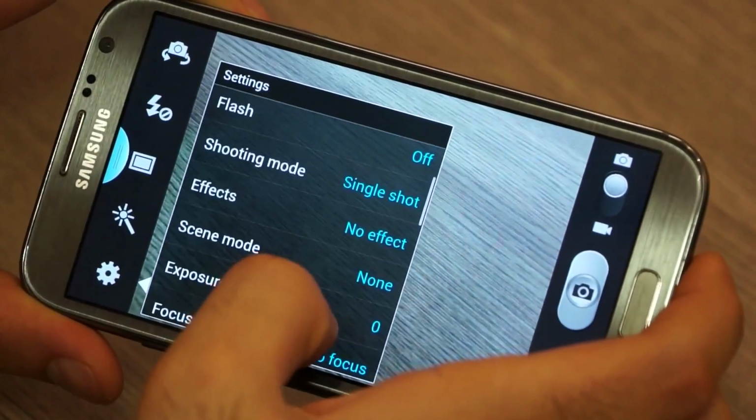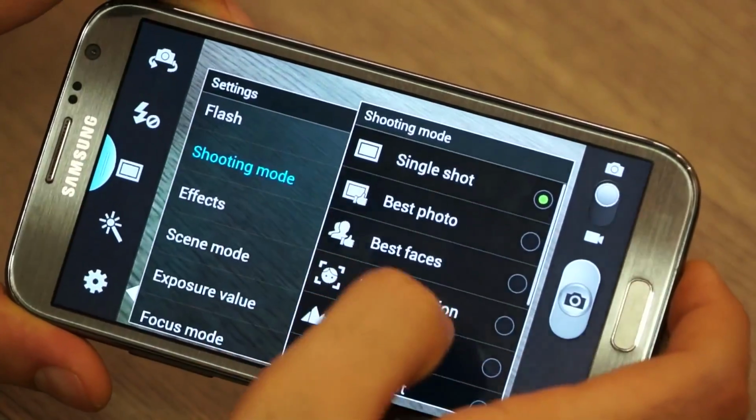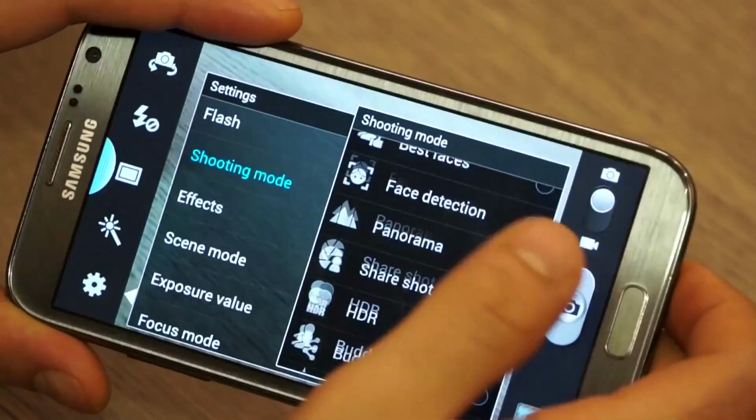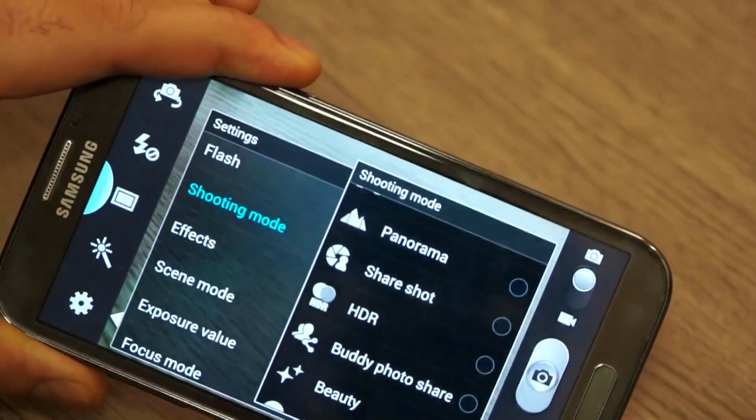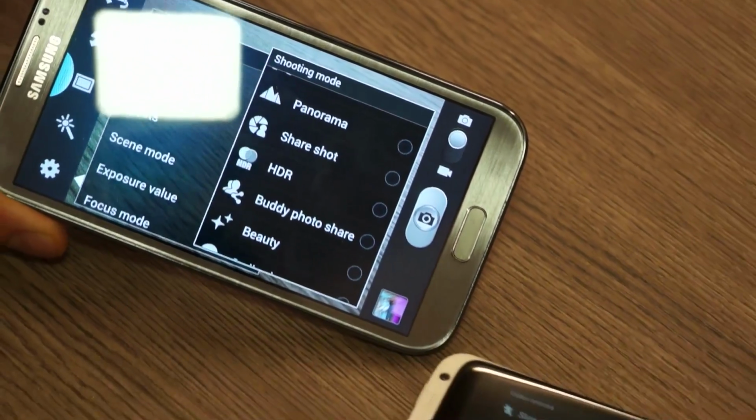You also have a bunch of scene modes, a best face, single shot. You have all those effects. So you have best photo, best face, face detection, panorama. You don't have all those things here. You do have a bunch of options, but nothing as compared to this.